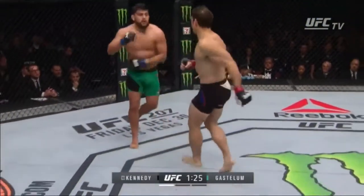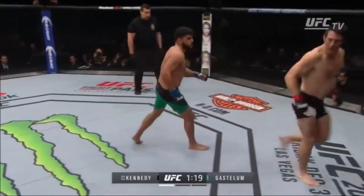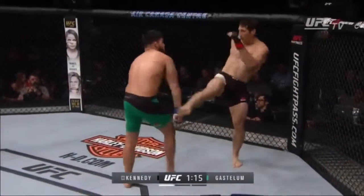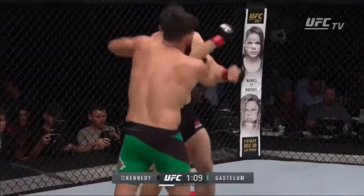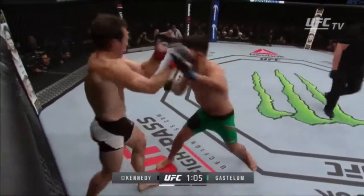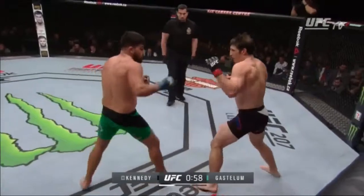Nicely done. Beautiful explosion by Kelvin and spun out. Gastelum needs to get something back here. He does. And Kelvin tagged him with a left hand. Kelvin right into an aggressive striking stance. They clinch. But Kelvin on his feet is dangerous. Yeah. His boxing is outstanding, and that's what we were saying at the beginning of this fight, I think he has an advantage in his footwork and his movement. And Tim's got his hands down, and he just got tagged there again.